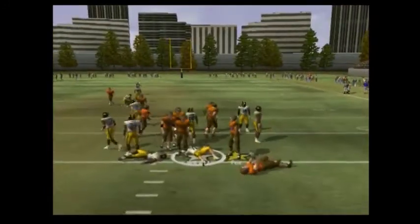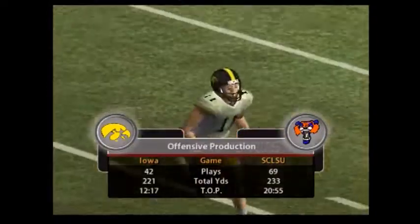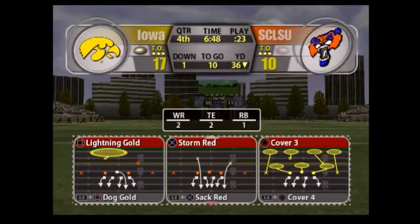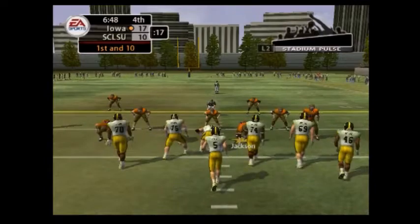Not a whole lot of success their last time out. Not at all. This offense has to do a better job of staying on the field and giving their defense a chance to catch their breath. They'll take over at the 36. Ball on the 36-yard line.